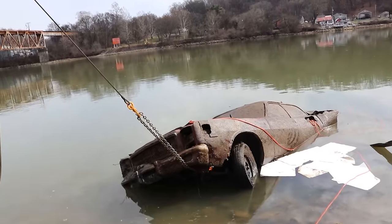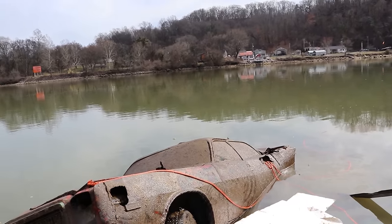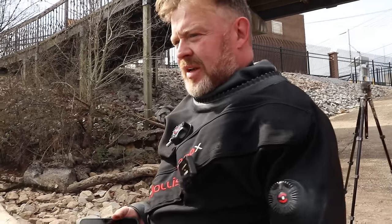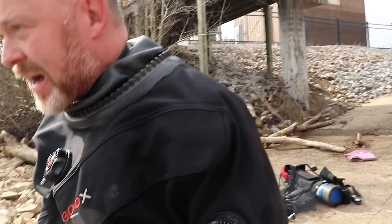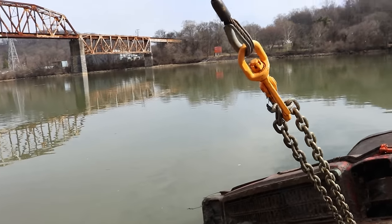But look at this thing, man. This is so cool. The back is kind of falling apart, and we do need to check inside because it looks like the windows are up. Yeah, windows are up, but we'll get the rest of the way out of the water and pop a window, see if there's anything in there. Yeah. It's been out a long time, so if anyone is in there, it's just gonna be bones.